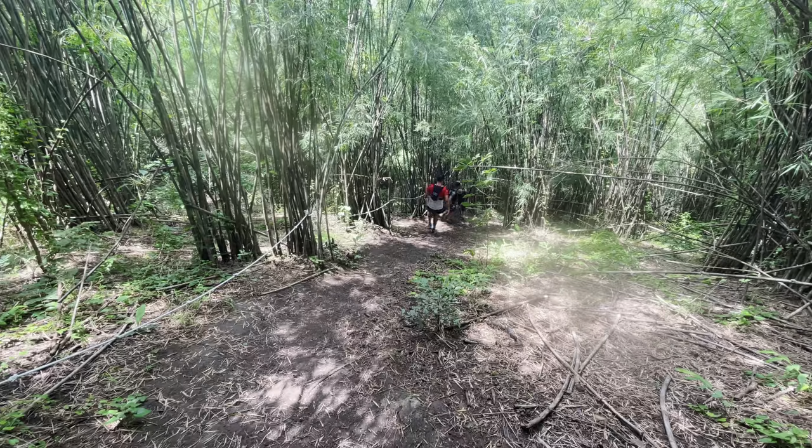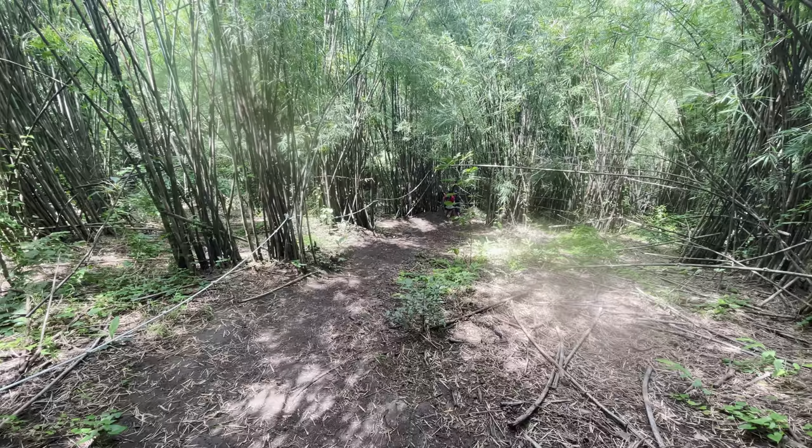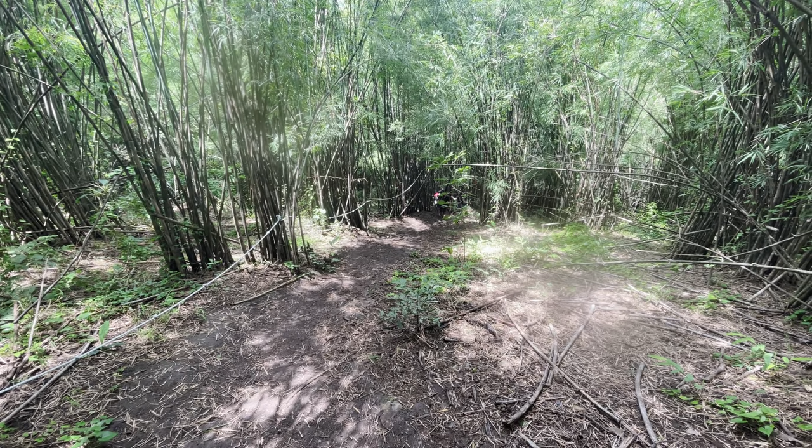Isn't that a nice little contrast? These two young folk running down, and myself and Baldy Brian scrambling up with the aid of the ropes.